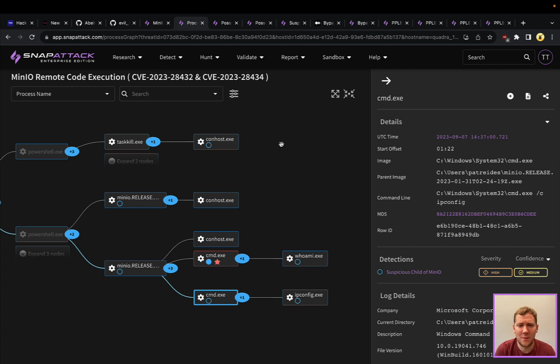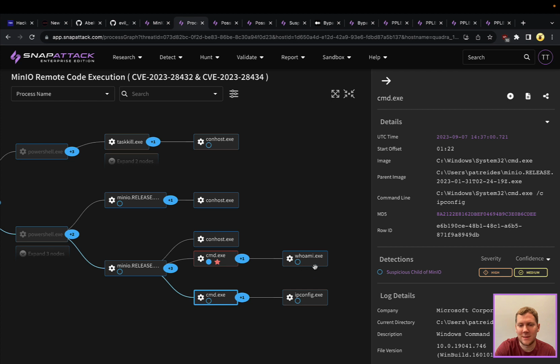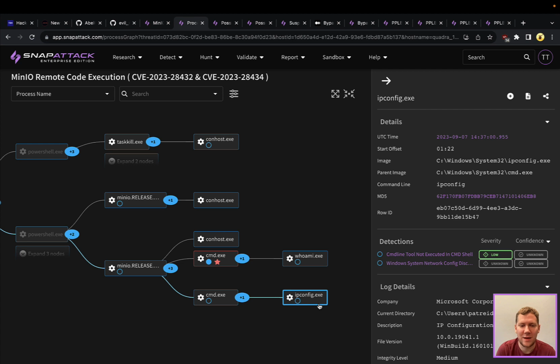Taking a little look here at the process graph, what this typically looks like. This would be very similar on Linux or Windows. The difference on Linux is you're probably going to see bin/sh or bash spawning instead of cmd and PowerShell. But we've got that MinIO process that is running, and then you're seeing it spawning cmd /c, and then it's going to be running whoami, ipconfig, other things of that nature. So again, we've got basic code execution, and then you can use your living off the land techniques from there. You could download a second stage C2, lots of different opportunities.